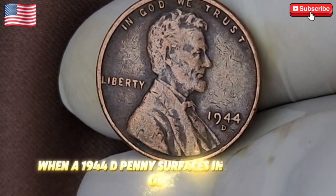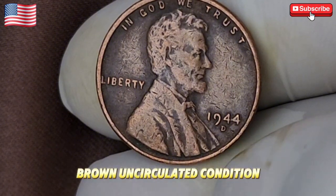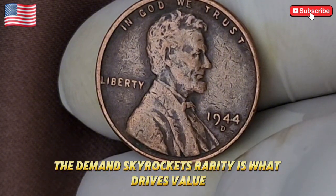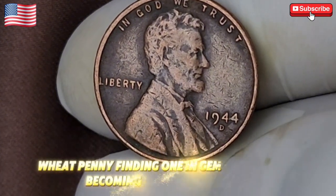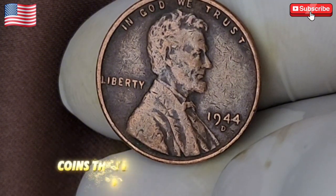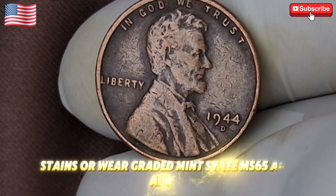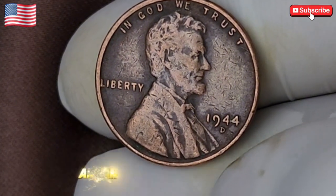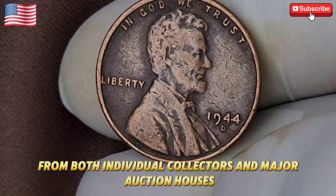When a 1944 penny surfaces in pristine red or red-brown uncirculated condition, the demand skyrockets. Rarity is what drives value, and in the case of the 1944 wheat penny, finding one in gem condition is becoming harder by the day. Coins that have survived the decades without scratches, stains, or wear, graded mint state, MS 65 and above, are in extremely high demand from both individual collectors and major auction houses.